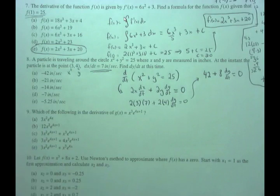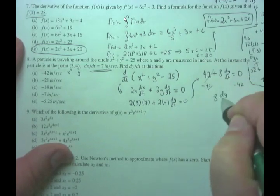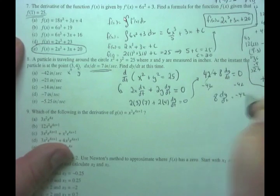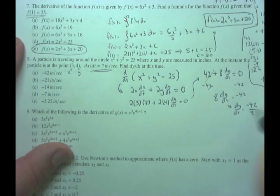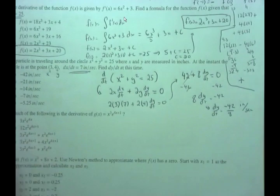Does that make sense? Solve for dy/dt. I would subtract 42 from both sides. Cancel. I get 8 dy/dt equals negative 42. Solving for dy/dt, dy/dt is equal to negative 42 divided by 8. And don't forget your units. This is being measured in inches per second, just to be completely finished up with the problem here.